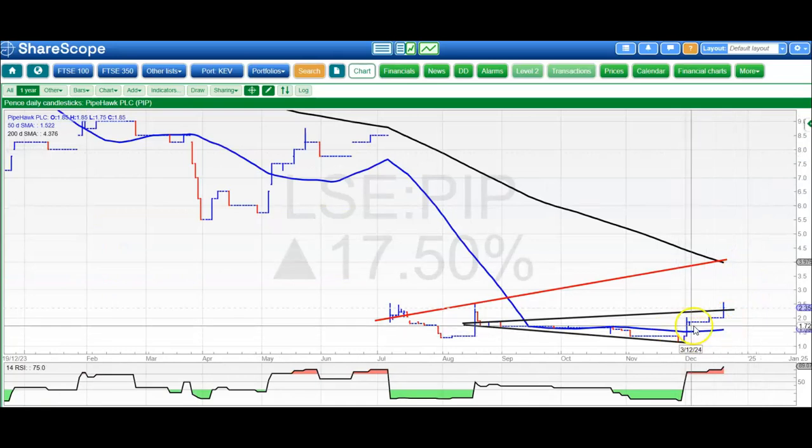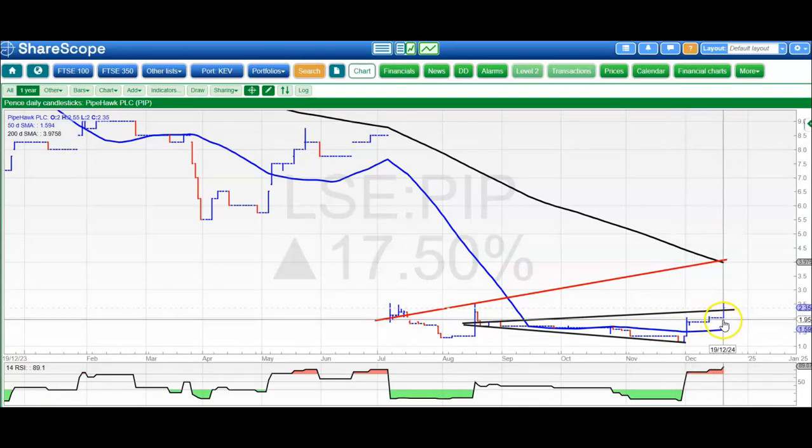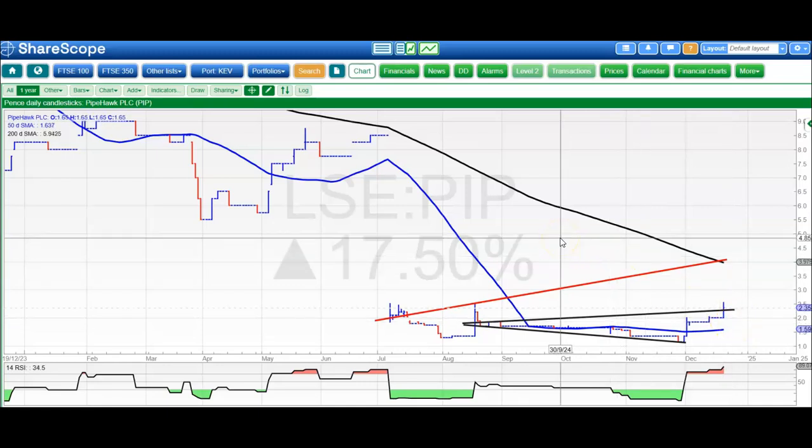Nice progression here, sideways shuffle above a rising 50-day moving average. You can literally see the step-by-step rises in the shares, and that is one of the strongest sort of turnaround signals that you can have. Only back below the recent support there, around 1.8 pence, or 1.9 pence rather, would delay the upside scenario.